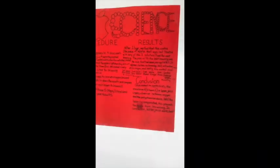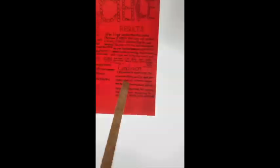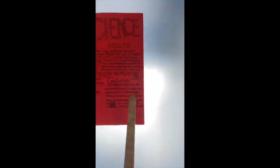Then the conclusion. Once added to the apple slices, the ascorbic acid, aka vitamin C, in the lemon juice creates a barrier between oxygen and the apple.